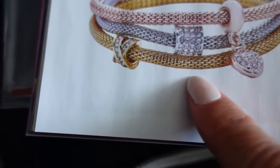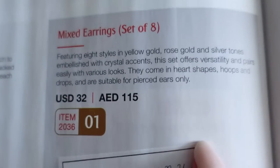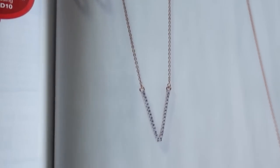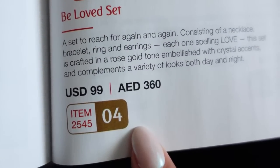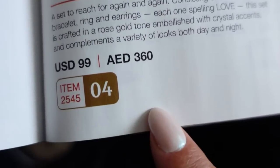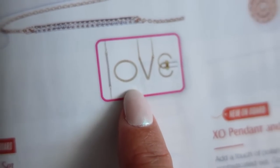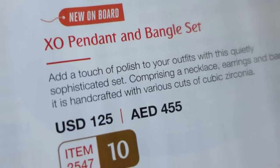XL bracelets, set of three, $47. Another earring pack, $32. Very, I don't know, Buckley London, what is this? Another set, Beloved set. Okay, each one spells love, $99. Oh, I see. The bracelet, a necklace, pendant, and the earrings. Okay, that's really trying hard to spell love. Okay, sure. Exit pendant bangle set, $125.